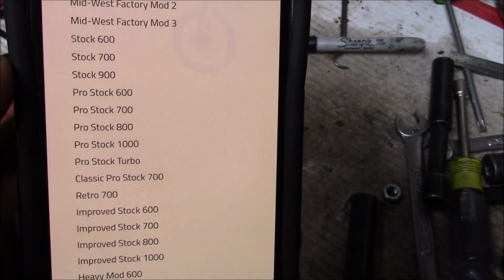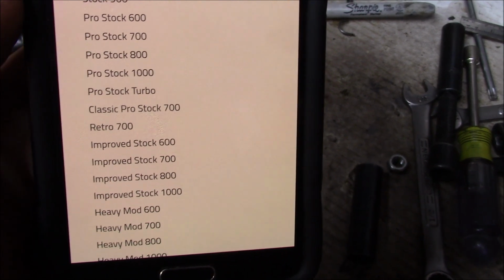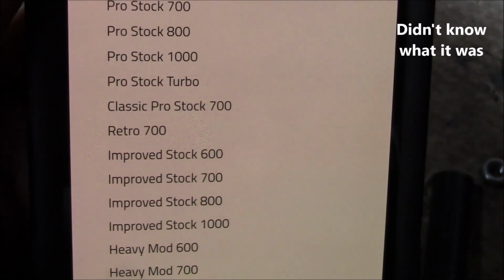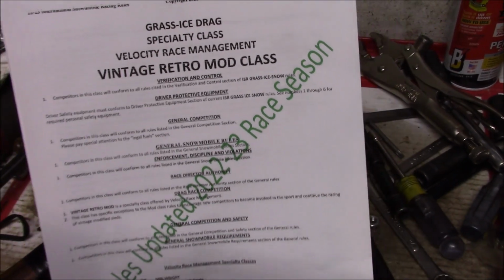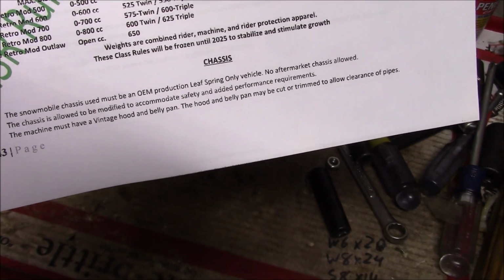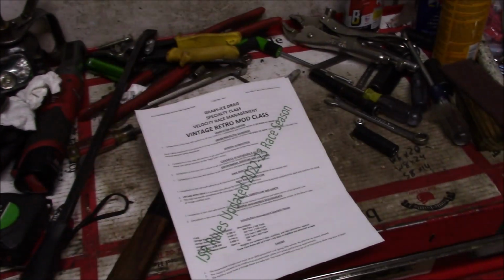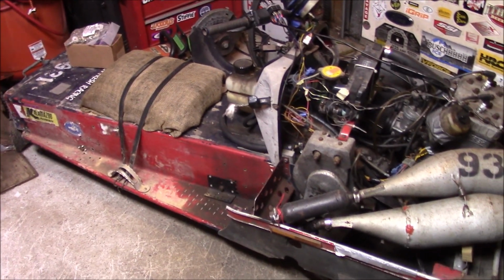So after reading down through the list of all the classes once again, I saw that Retro 700 and did some more looking into that. And this class looks like it's something I might actually be able to run in. I mean, heck, I've got most of a hood and a belly pan. So what the heck? We're going to go racing. Doesn't matter if it's a 700 class and we're running a 440.